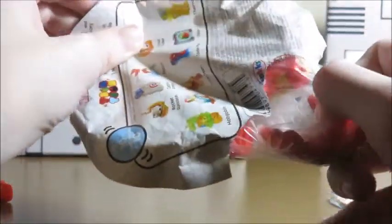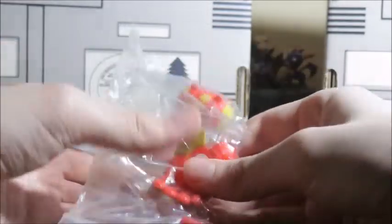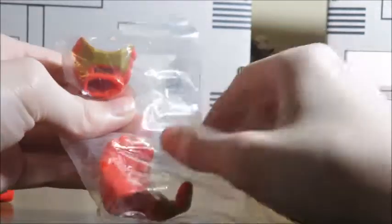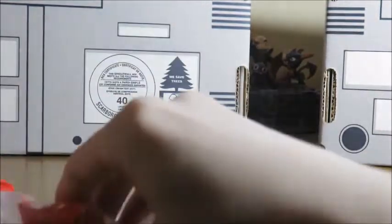How do you get this open? Everywhere. Screw this. Okay. Who did we pull? Iron Man! No way! Iron Man's actually my favorite superhero. So I'm okay getting him. Now how do I get this open? So, pulse thingy. That's cool.